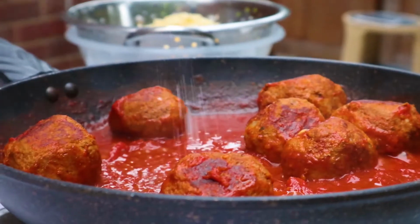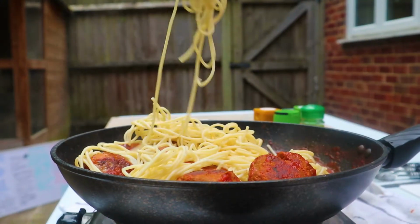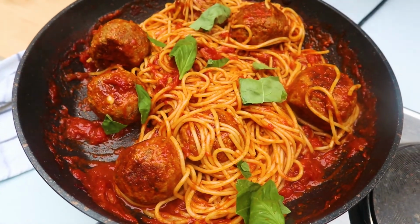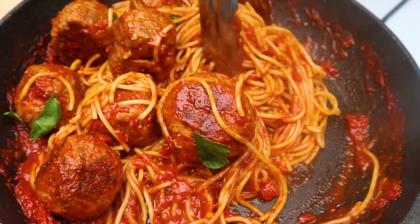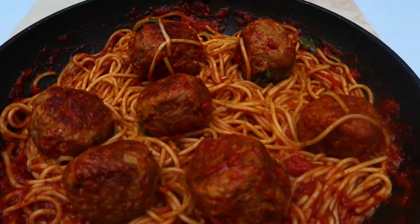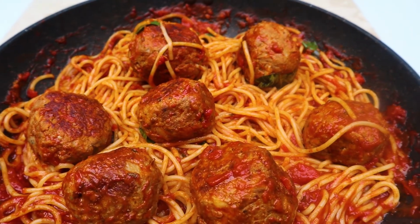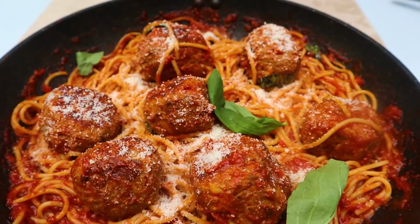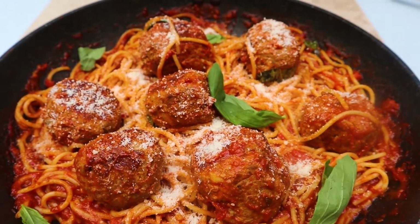Then you're going to add salt and pepper, toss in the cooked spaghetti that we did beforehand, and chuck in a few leaves of basil. And then you just want to twirl it around, make sure it's all lathered up. And that's pretty much it. The last thing to do, make sure you garnish with some Parmesan cheese and some basil. And last thing, slow-mo time.